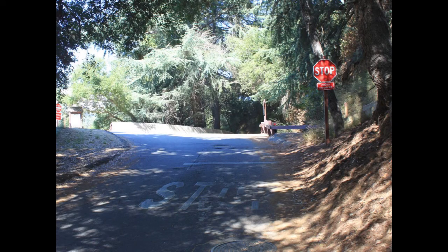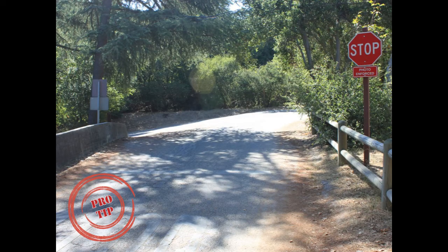And speaking of cars, another thing you should know is that there are cameras posted at the stop signs, so make sure you stop completely at the intersections. No California rolls! Consider yourself warned.